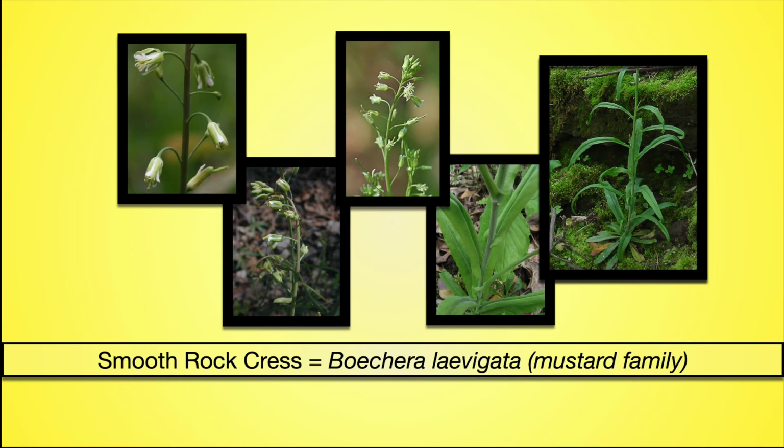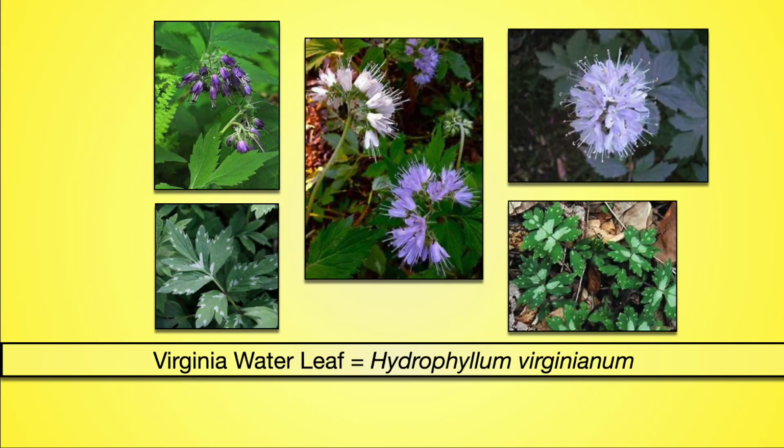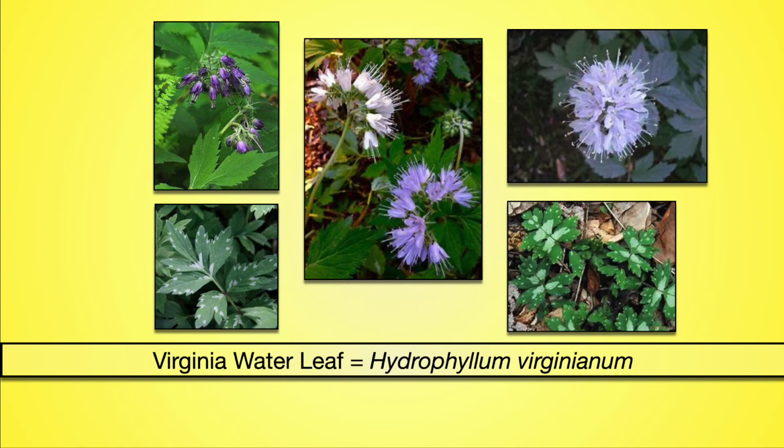This is a little flower that most people don't notice. It's called smooth rock cress. It's in the mustard family, and it's blooming right now. It has these pointed leaves. It's a small, little inconspicuous flower, but it has an interesting story to tell. This is a Virginia water leaf, and we'll see more of this as we go into the woods.